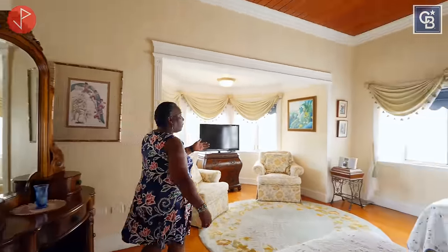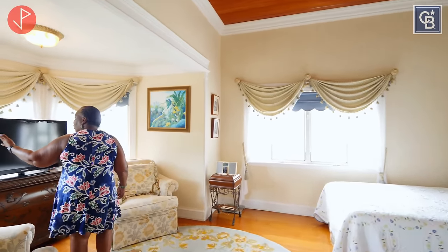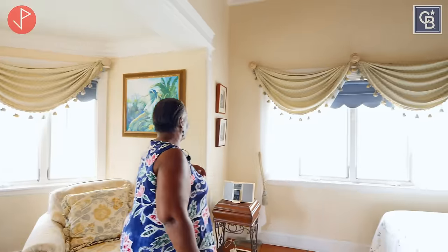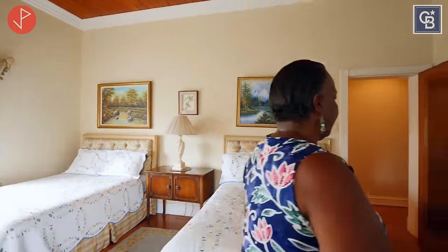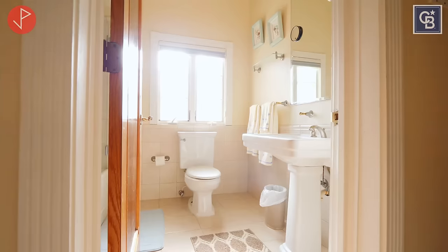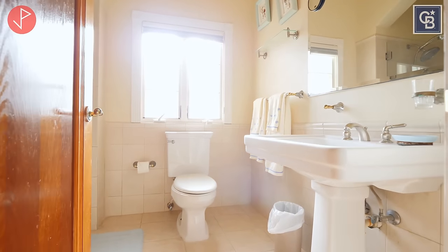Once again, we have the amazing views from all the windows. You have the vegetation to your left, and then to your right, you have the mountain view. And this is my favorite of the three rooms on this level. It also has its ensuite that has a soaker tub as well as the shower.